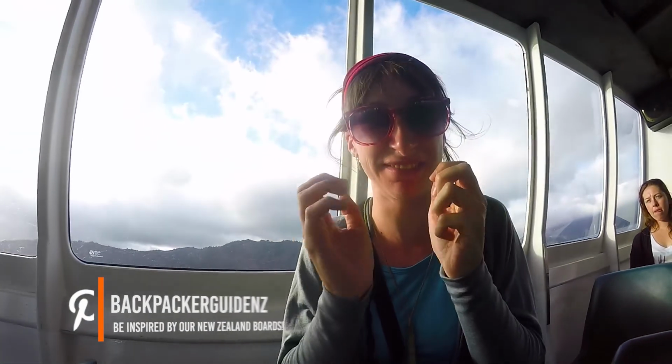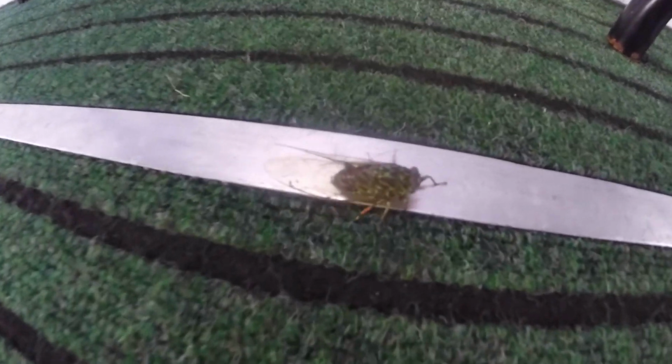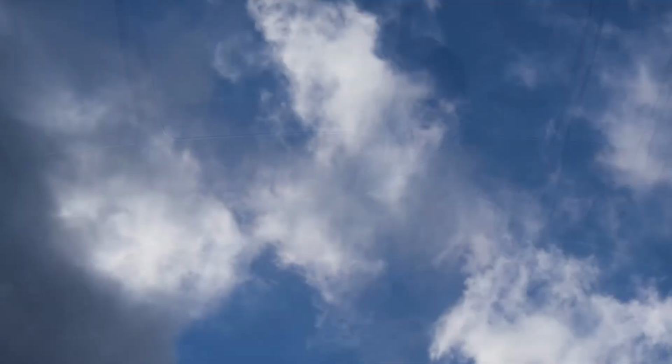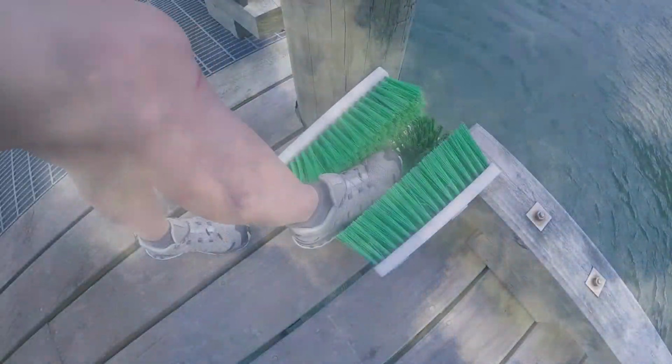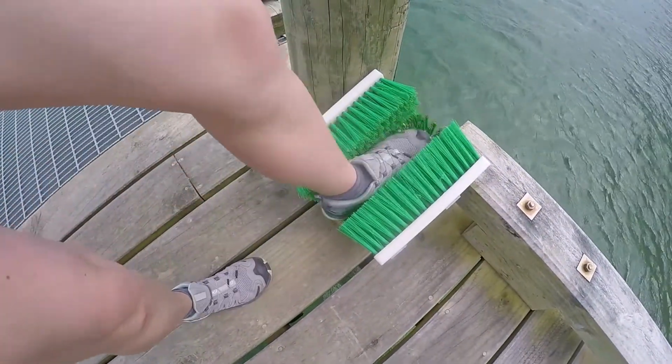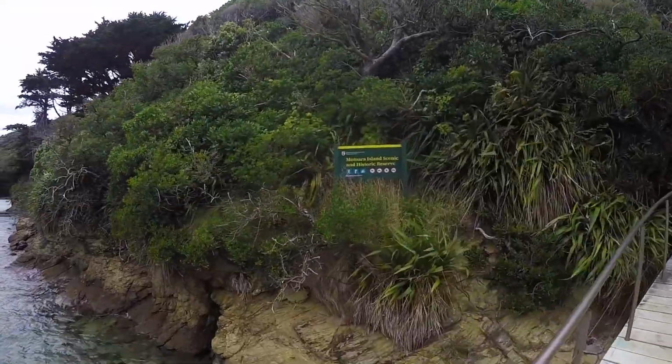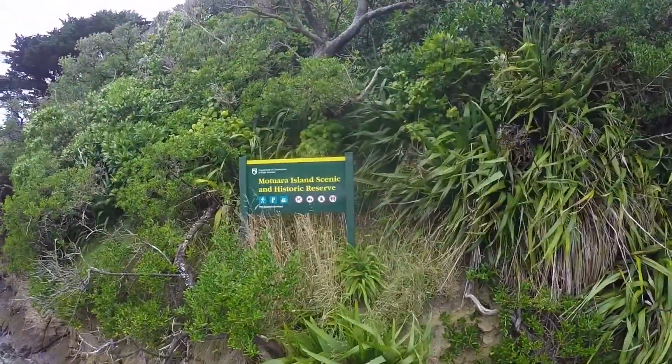Oh my god, it tickles so much! Oh my god, I can't believe this cicada hitched a ride with me onto the boat. But this cicada is about the same size as a small mouse, so as you can imagine, rodents can actually jump into your bag, and it's worth checking before entering a pest-free island like this one. Laura is taking some pictures behind me.